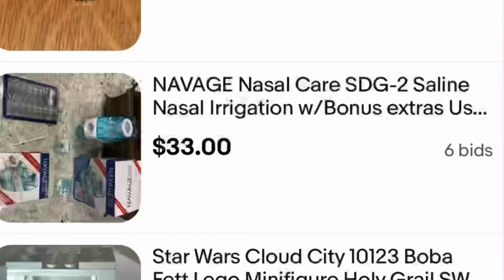On eBay used, this is going for like 30 bucks, pretty consistently. Who would want to buy a used nasal cleaning device? I don't know, apparently people do on eBay. Anyways, I should get like 30 plus for that on eBay, which, who knew?